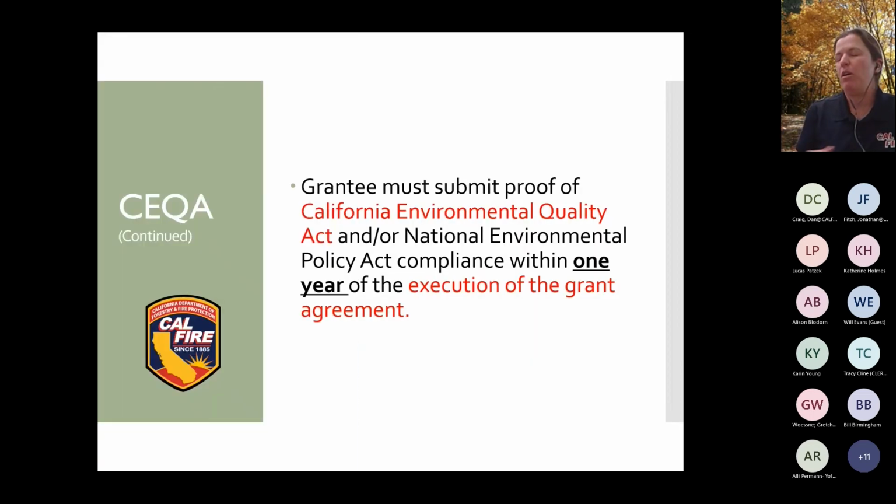So with all of our grant guidelines, the grantee must submit proof of the CEQA or NEPA within 1 year of execution of the grant agreement. And that's not necessarily that the CEQA has been completed, because for some, a mitigated negative declaration may be required or something that takes a little bit longer to prepare, but at least that you've started it and you're showing that you're working towards the completion of CEQA. If you have not, then it's something where we could potentially reallocate the funds to another project.